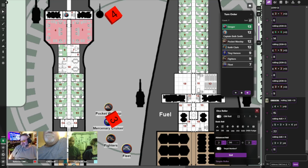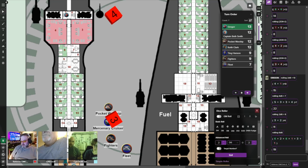So, I guess thank God for them. It's only times 3. Roll 6D times 3. 15. That is a total of 57 points minus 30. Leaves 27 points of damage coming off of their 84, leaving them with a total of 57 hull points. I don't know that they're even going to want to do this, but I think they're probably going to do it anyways.